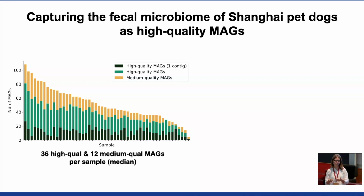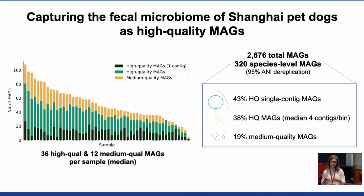So what do our samples look like? Each one of these bars represents one of our pets included here. You can see that we retrieved, in fact, more high quality MAGs than medium quality MAGs per sample. The average was 36 high quality MAGs and 12 medium quality MAGs per sample. And some of these high quality ones were in single contigs and some of them even circular. So we got a total of 2,600 MAGs that, when de-replicated at the species level, gave around 320 species-level non-redundant MAGs. And 80% of those were high quality and very highly contiguous. The ones that were not single contig had an average of 4 contigs per bin.